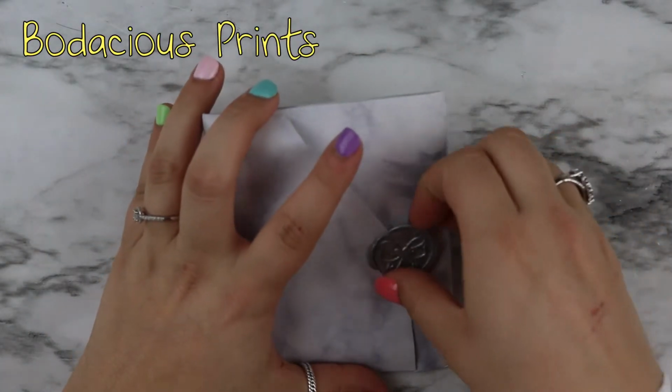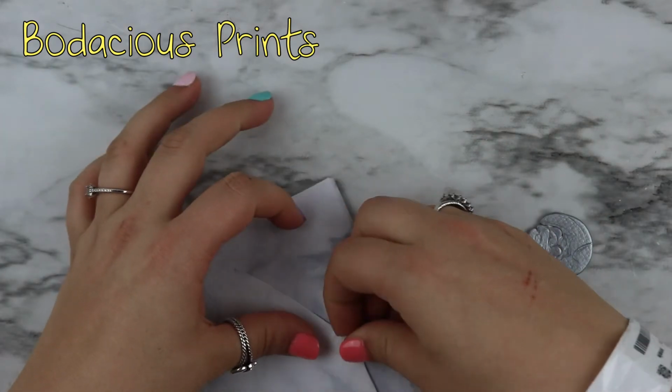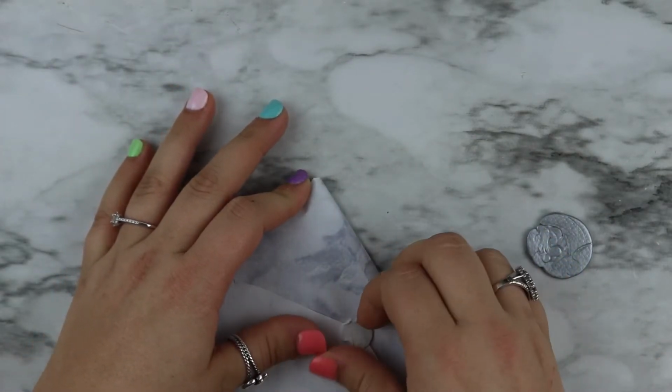Just that little stack. And then the last order I have for you guys should be no surprise, but it is an order from Bodacious Prints. She had a $1 Wednesday going on, and I absolutely loved it and had to purchase.